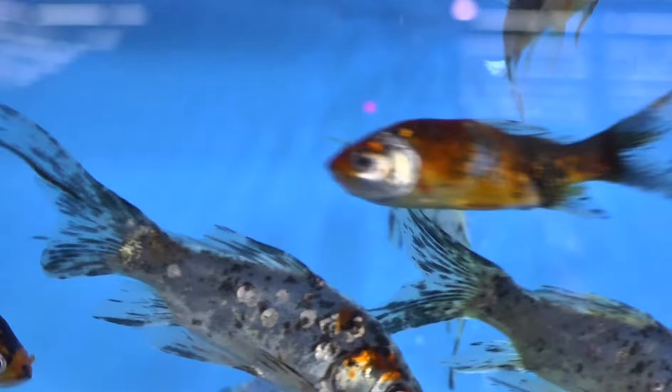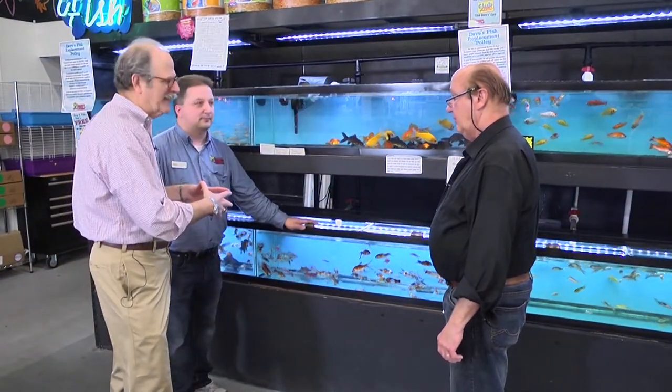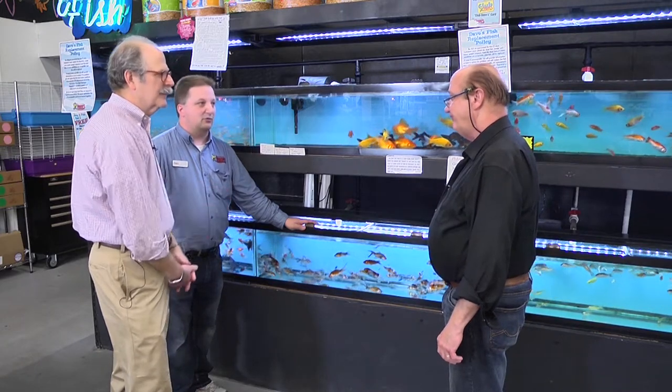I don't know if this is a myth or whatever, but if the tank is more crowded, does that retard the growth? Yes, absolutely.